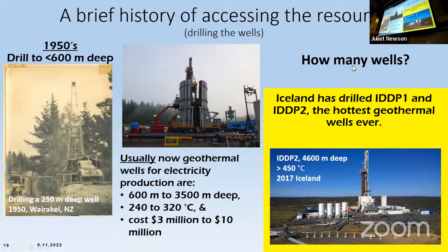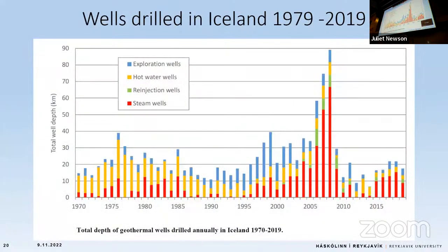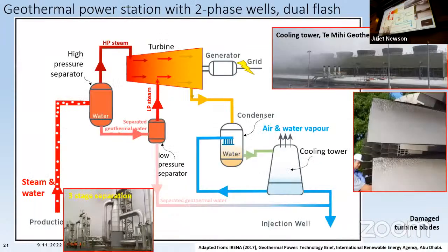Okay. A good question is, how many wells might you expect for a given development? So here's all the wells drilled in Iceland between 1979 and 2019. I haven't added up how many actually. I think that's total well depth. So that's not exactly the amount of wells, but if you think probably the average depth would be maybe between 2 and 2.5 kilometers, you can work out how many actual wells would be drilled there.